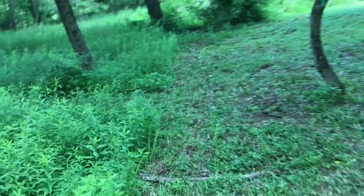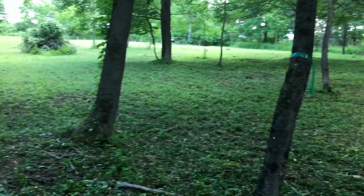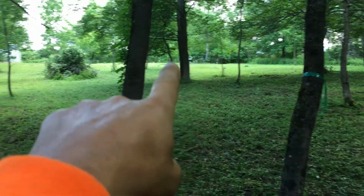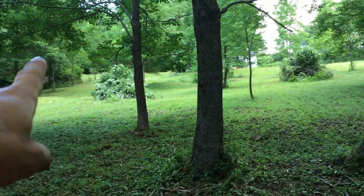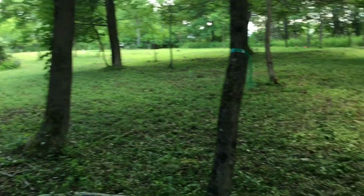But I did cut a little trail so that my wife could see. We haven't really walked it, but you can see the lot up there. There's the entrance to the driveway. My truck's parked up there, the shed, the house will be up there. It doesn't seem like much when you're looking on video, but this is a ton cleared.